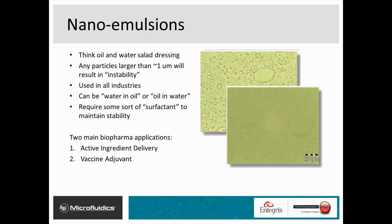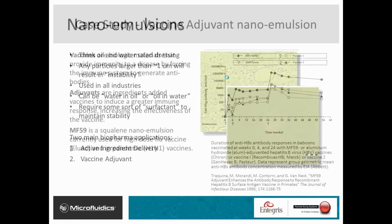There are two main biopharma applications. One is active ingredient delivery. So for instance, for eye drops, you can dissolve some of a very potent active in an oil, create this nice nano-emulsion, which can then be sterile filtered, and then be delivered by eye drops right into your eye. The other use for nano-emulsions in biopharma is vaccine adjuvants. And that's what we're going to be talking about today.